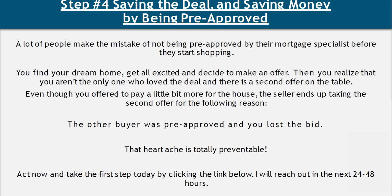You start shopping for your first home and find an incredible deal that fits your needs. On top of that, the seller wants to sell quickly, so the price of the house is a little bit under the actual market value. You get all excited and decide to make an offer, but you then realize you aren't the only one who loved the deal and there is a second offer on the table. Even though you offered to pay a little bit more for the house, the seller ends up taking the second offer for the following reason.